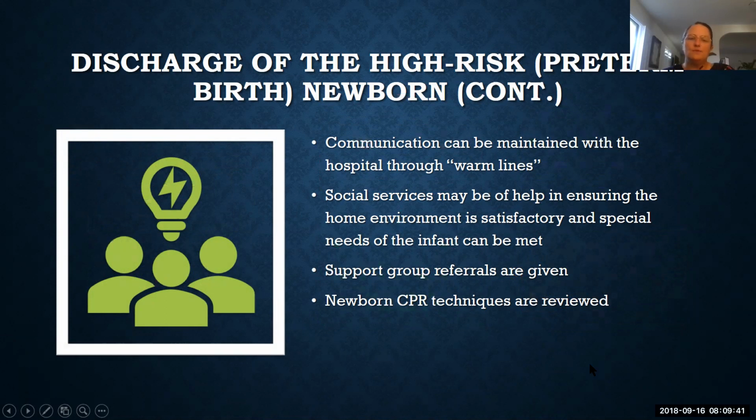And we want to make sure that they have some communication either to the hospital. They can always call back. Social service usually keeps in contact with them. There are some support groups here in town for mothers with premature children.